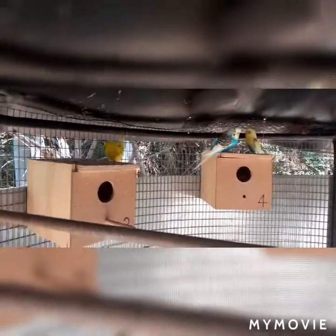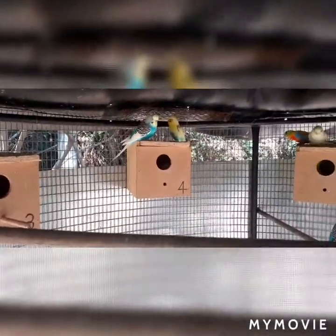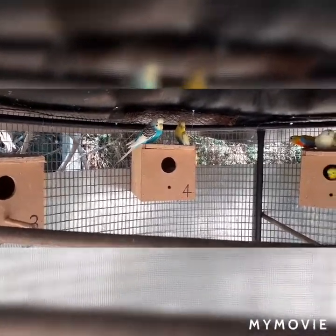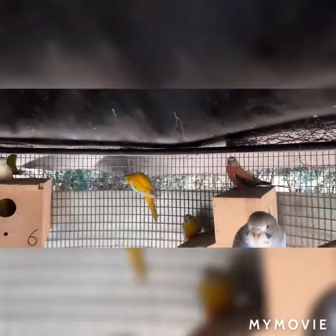These are my breeding birds. There's a couple of Latinos. There's some yellow-faced pieds, as you can see on nest box 4, the blue. There's turquoises and rosebreasts right at the back.